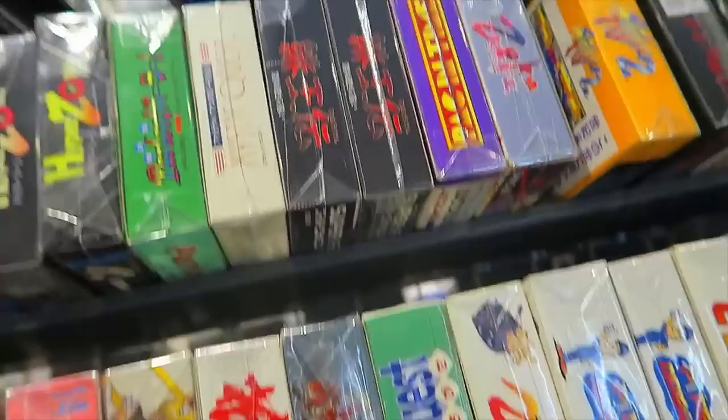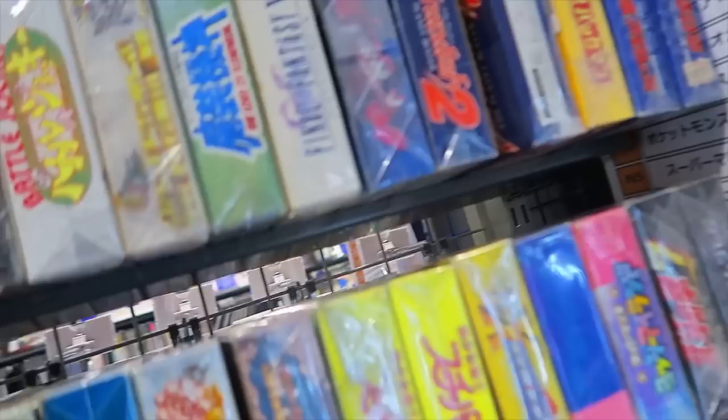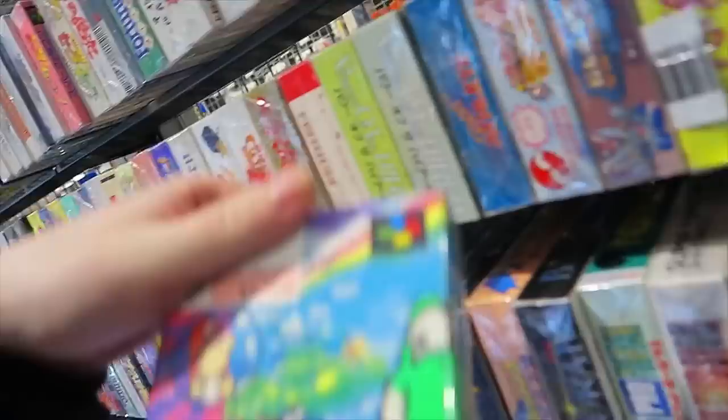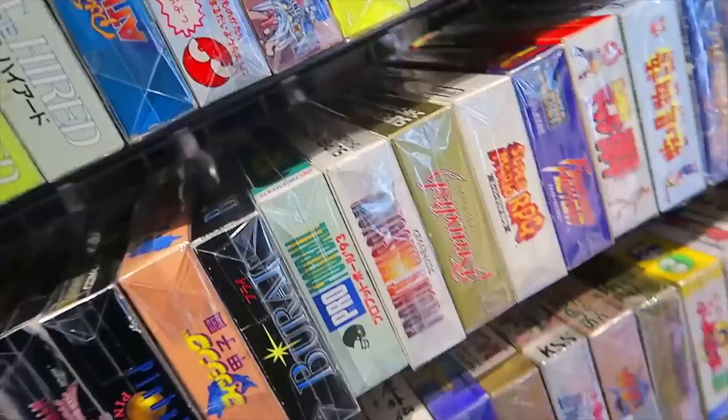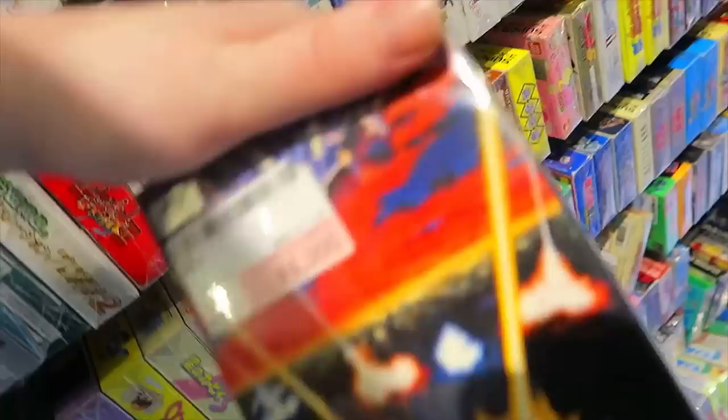We got some Sailor Moon games. How lovely. I saw that Violinist of Hameln, one of my favorite Super Famicom games. Yoshi's Island, what are they doing on that? Yoshi's Island, 1,500 yen, and it's in great shape. Really, really good. You can buy here with confidence, I can say that, because I've bought a number of games from Surugaya, and they've all worked out great for me.